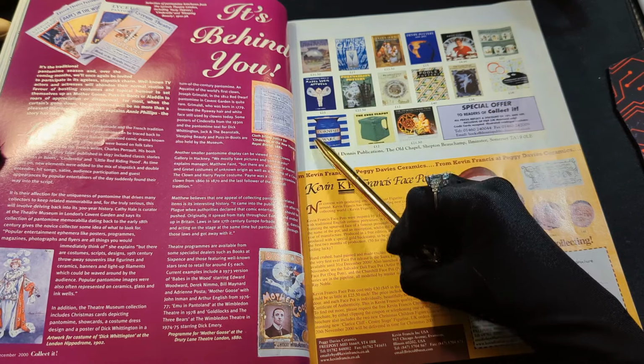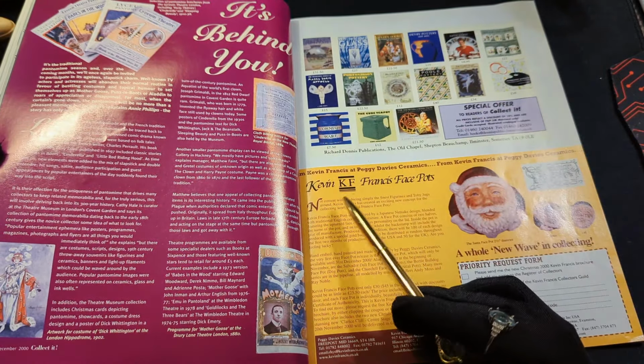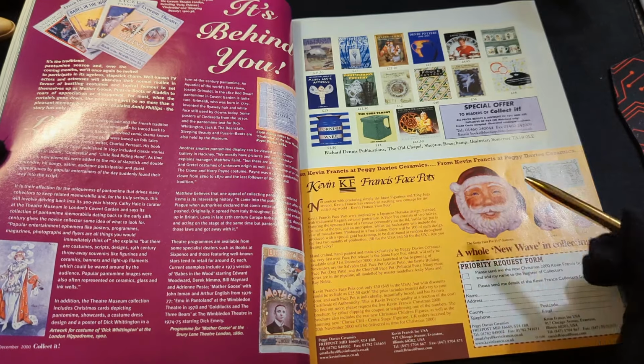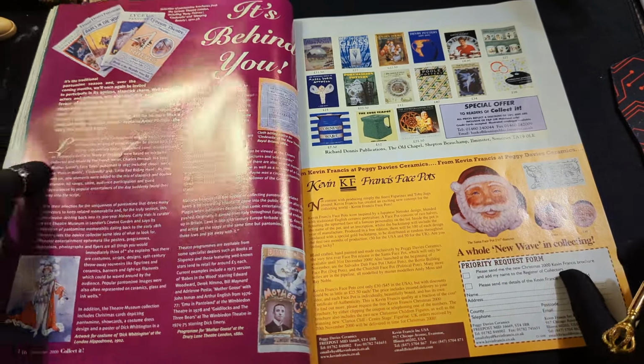Cornish ware, very iconic. Kevin Francis Face Pots. A whole new wave in Collect.